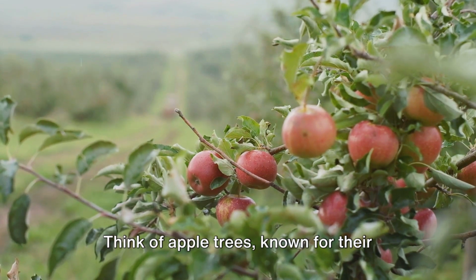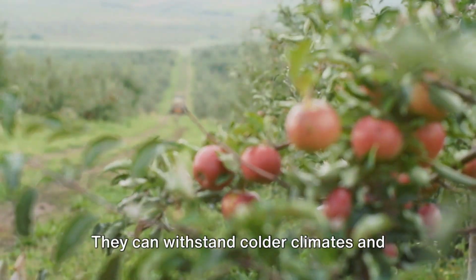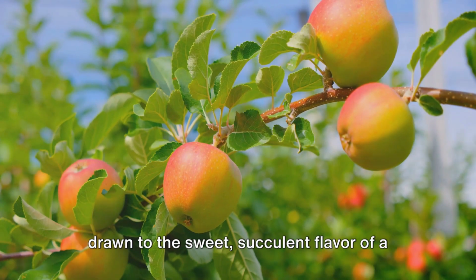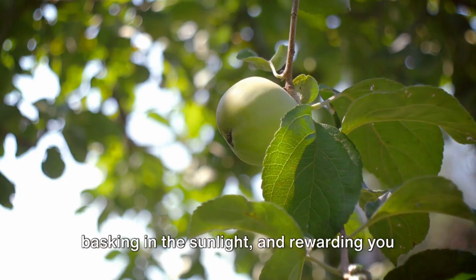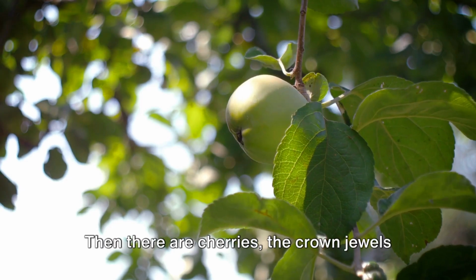Think of apple trees, known for their resilience and versatility. They can withstand colder climates and still bear those crisp, juicy fruits we all love. Or perhaps you're more of a peach person, drawn to the sweet, succulent flavor of a sun-ripened peach. These trees thrive in warmer zones, basking in the sunlight, and rewarding you with a harvest fit for a king.